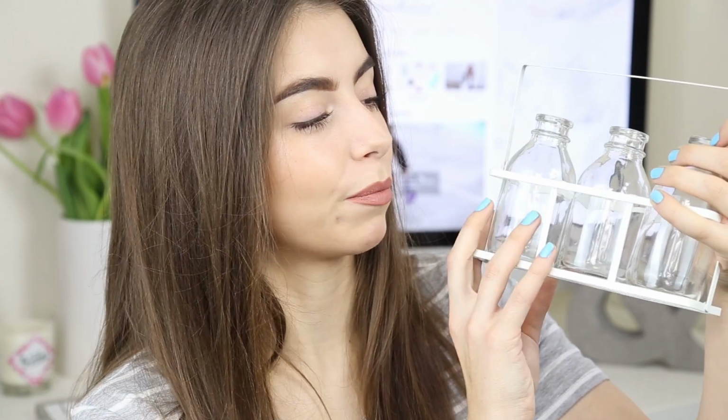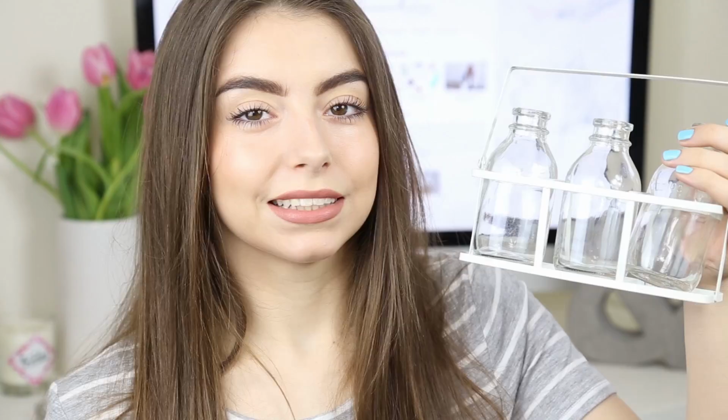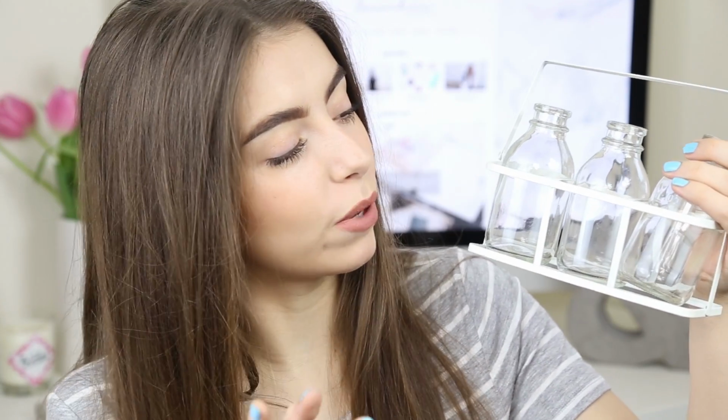But apart from the candles, they actually do homeware pieces as well, and since they knew that I moved, they asked me to pick up a few pieces from them, and the first thing I got was this milk bottle holder thing. Now don't ask me why I chose these, I just really liked how they look. I thought they might be really good for blog pictures because I am doing a lot of cooking blog posts at the moment, so I thought they would work quite well for that.